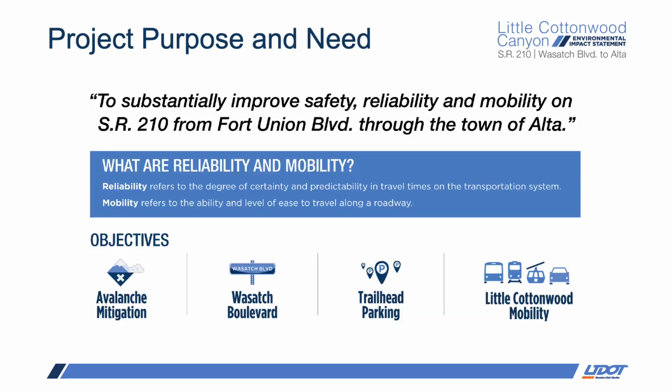And that brings us to our project's purpose and need. The project's goal is to substantially improve safety, reliability, and mobility on SR 210 from Fort Union Boulevard through the town of Alta. So as UDOT defines it, mobility is the level of ease to travel along the roadway. Essentially, it's a measure of congestion. And reliability is the degree of certainty and predictability in those travel times.